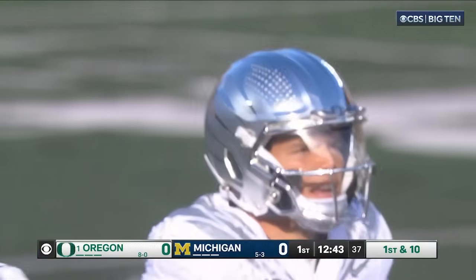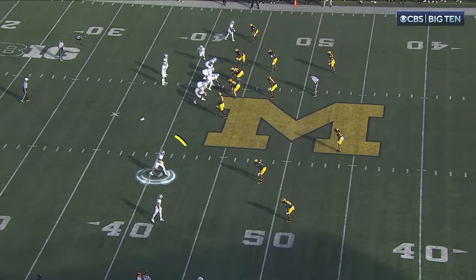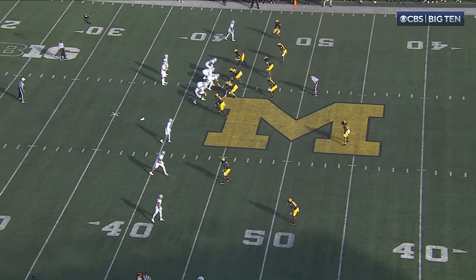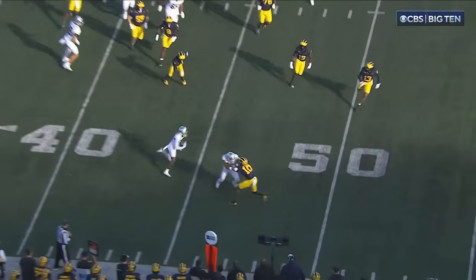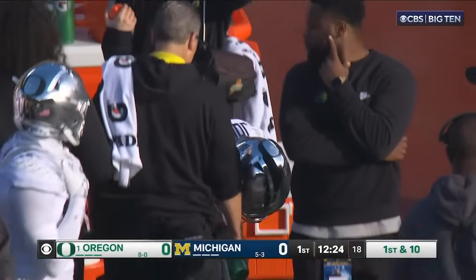I'll tell you, one of the things that this Oregon receiver group does, this time it's a tight end. Watch Herbert right there, number 88, Patrick Herbert. Watch him get the key block here to make this play from a 1 or 2 yard play into much more. And Tez Johnson's yards after catch, we've seen what he can do all year long.